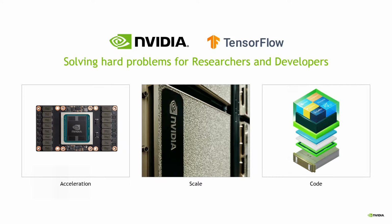The first is simple acceleration. The second is scaling to large clusters. And finally, providing code for every level, every step of the deep learning workflow.